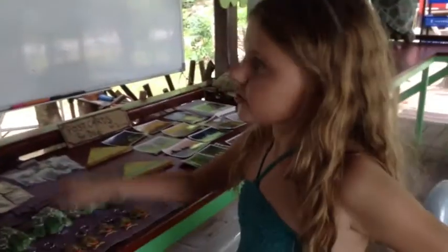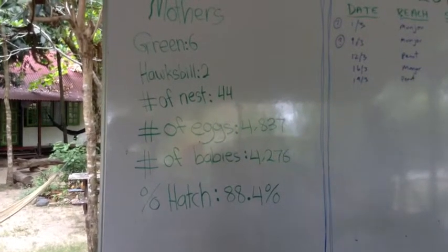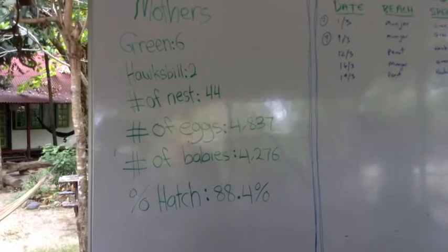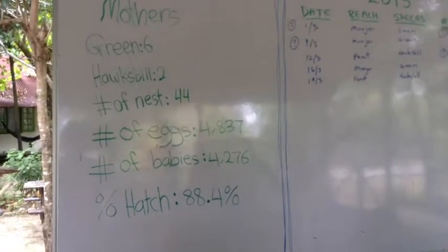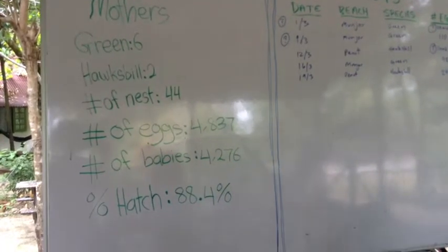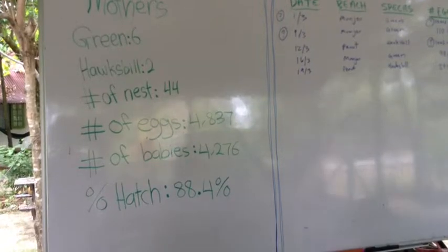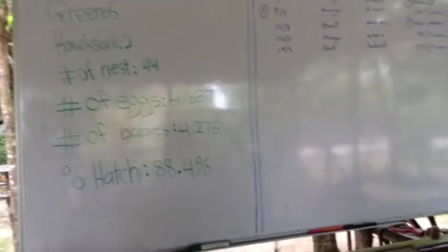And over here, last year there was 6 green turtle mothers and 2 hawksbill, and altogether they had 44 nests, and all of the eggs was 4,837. But they only had 4,276 babies, and they think that they went pretty good that year.